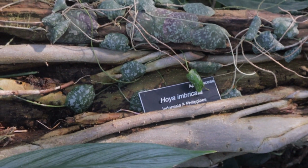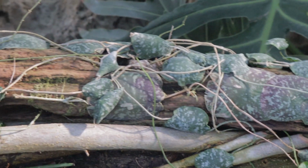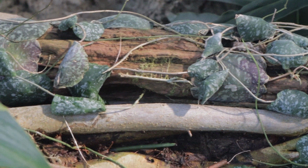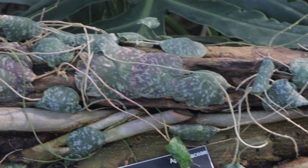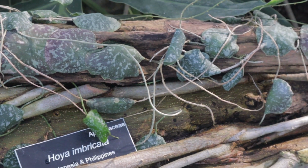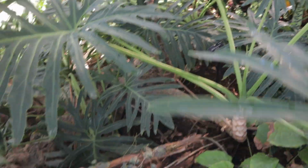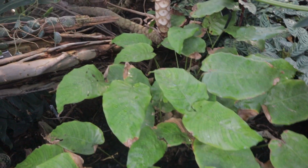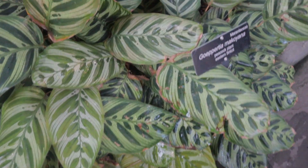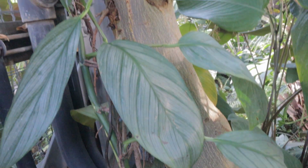It's a Hoya imbricata, native to Indonesia and the Philippines. We've got this beautiful peach palm and some Calathea mosaica from Brazil. And here's the peacock plant, also from Brazil. And this one, the Ficus oblica, look at that leaf structure. That's amazing.